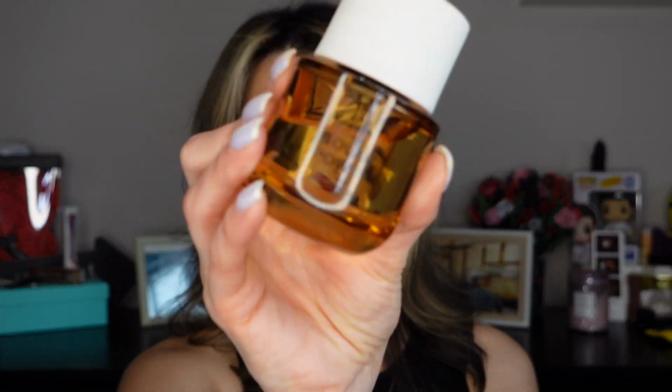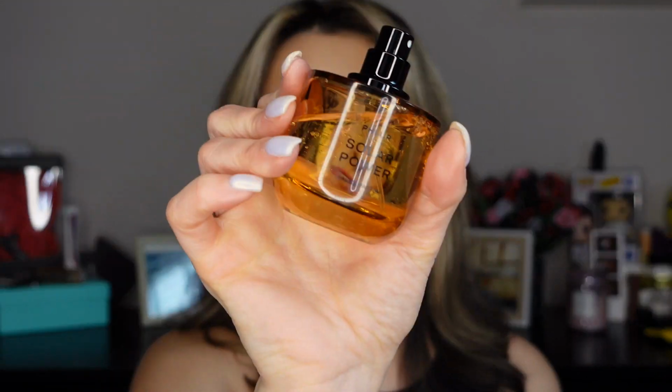Speaking of unique, I didn't ever think in my entire existence that I would like a perfume that smells like this. So this is new from Fleur. This is their scent Solar Power. If you like the scent of being at the beach with all the different smells of all the different sunscreens, then this perfume is for you. Again, it's unlike any other perfume that I've ever smelled.